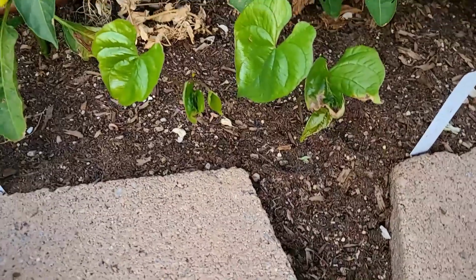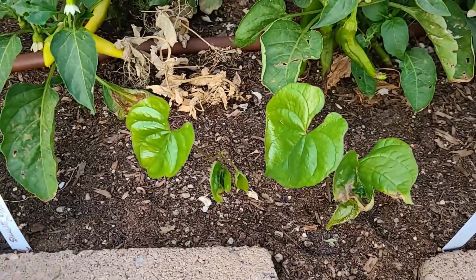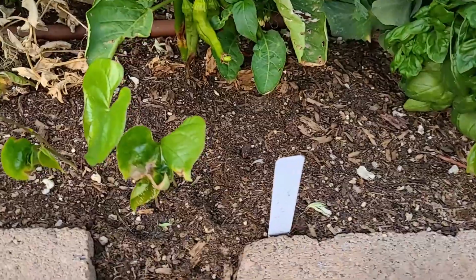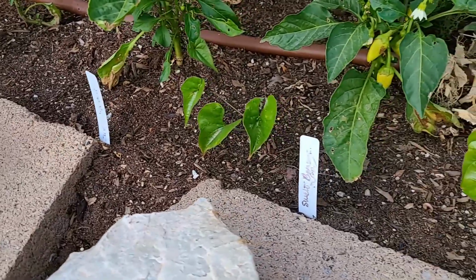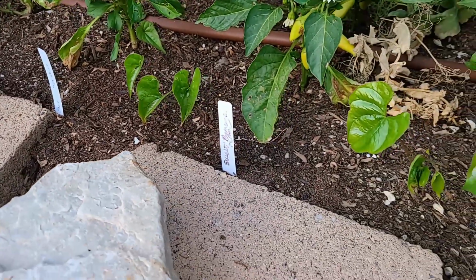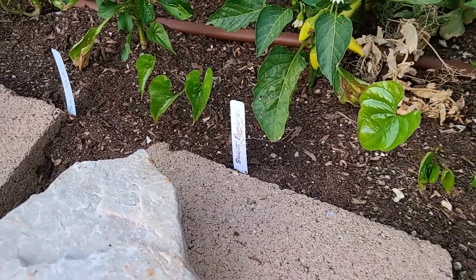And then, surprise of all surprises, these are Chinese mountain yams that I purchased on a whim, threw them in the bed thinking they wouldn't grow, and they came up. So we'll see how those work. We'll do a video on them if they do well.